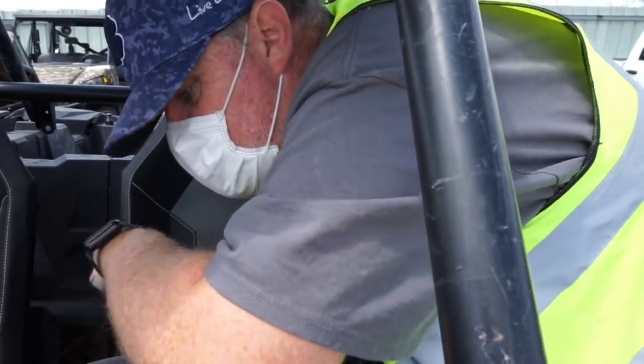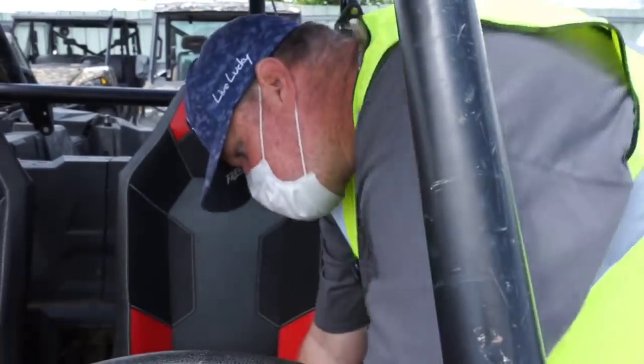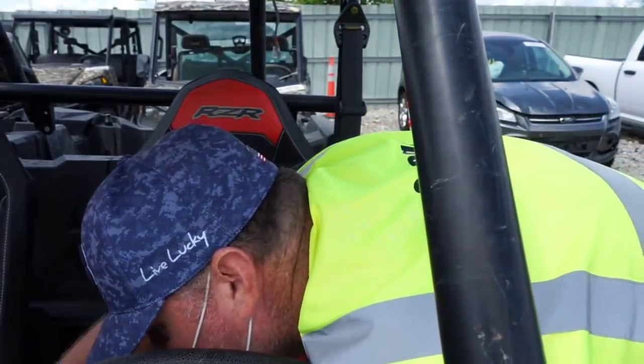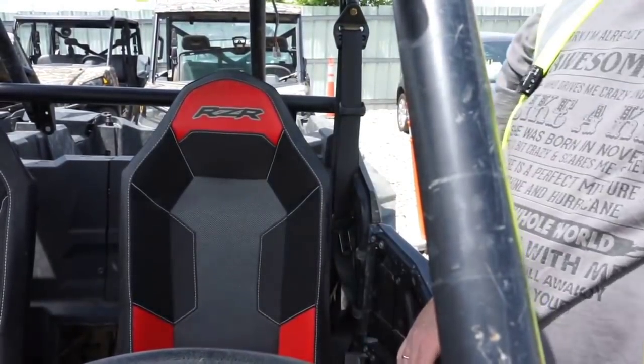Tell me I'm in park. Yep. It's got to be something where it's the brake pedal, I'm guessing, right? Yeah. It runs.